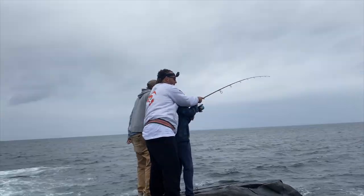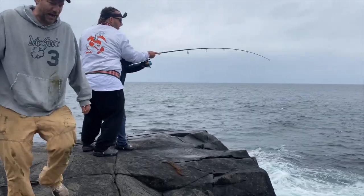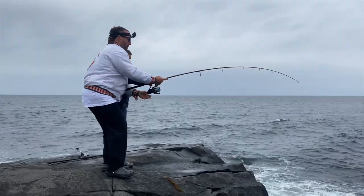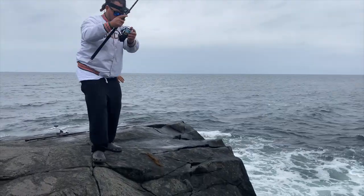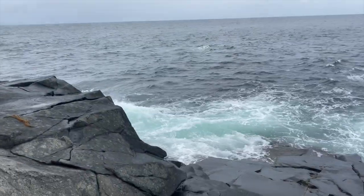Come on, brother. From the way that the reel was screaming, we could all tell this is the biggest striper of the day. Dante gets them all the way up, but he tangles them into these rocks. So I have to grab the rod and go backtrack and pull them out of the rocks and flip them over the cliff.